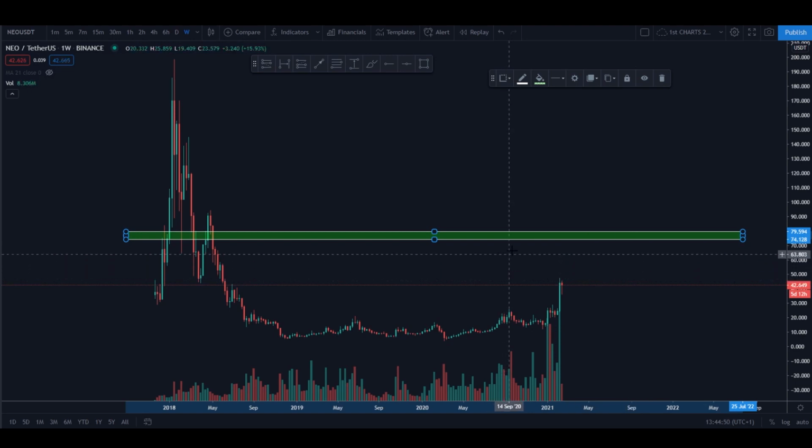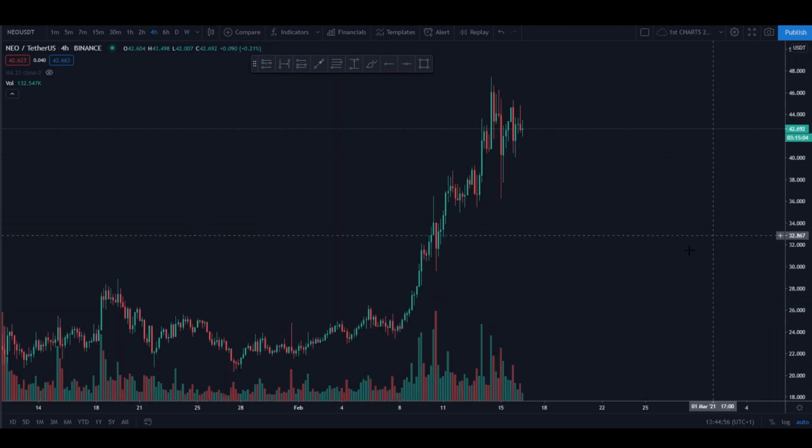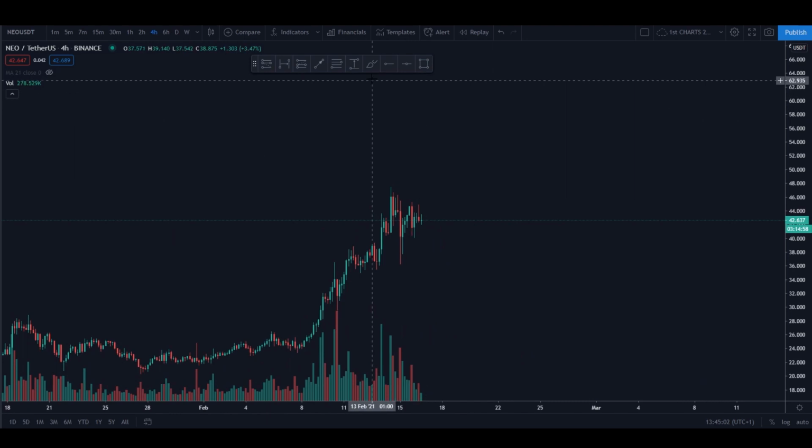So let's delve into smaller time frames and see the opportunity that NEO is presenting at the moment. We have already seen that some of the levels that we initially wanted to fill on the set trade were already filled, and one of these levels is right here, and the other ones would be located on a smaller time frame. But in retrospect, from a higher time frame standpoint, this was the level that we originally wanted to fill, but we are a little bit late on it.